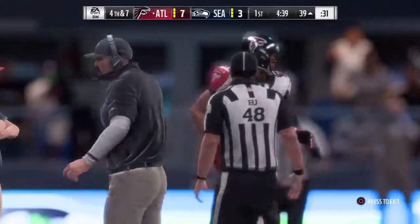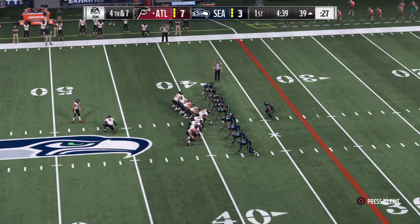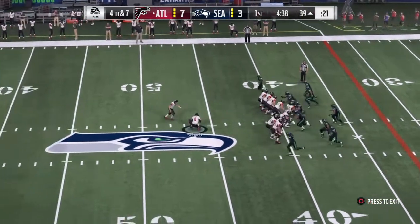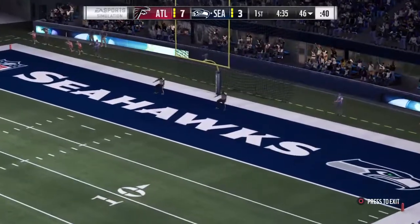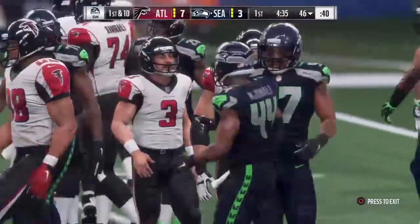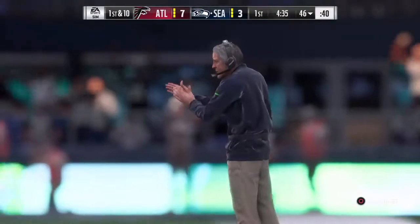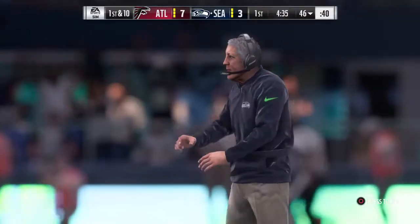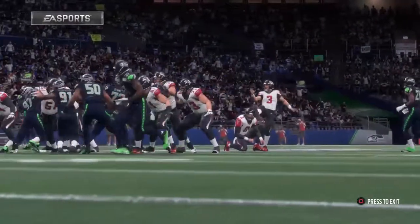Out routes are always timing routes. And if the timing's off just a little bit, it can really throw off a play. It looked like he led him a little too much there. Yeah, there was a fraction of a second because he caught it, just couldn't stay in bounds. And he missed it. It's no good. And this score will stay right where it is. Everything looked good. Good snap, good hold. Sometimes, though, the ball just doesn't want to go where you want it. And this one winds up no good.